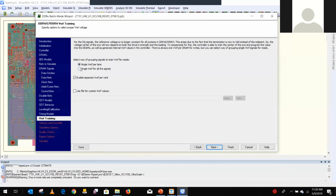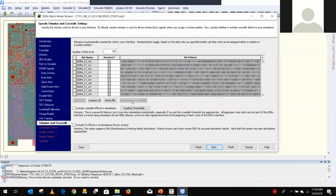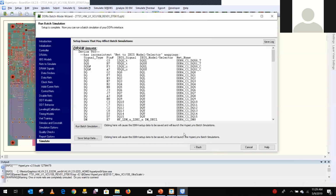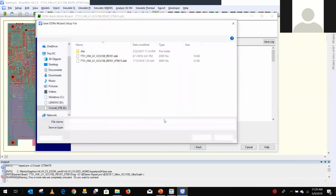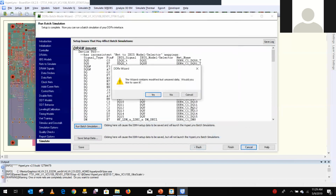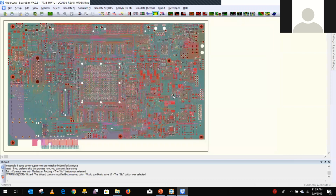So single VREF, one VREF for all the signals, or different VREF per bit per byte. So for the most part, it's exactly the same. Okay, and then you can just say run batch, save this away, run it. It will take about 1 hour to run the simulation on this DDR4, and you see exactly the same type of result that I just showed you with the smaller board.